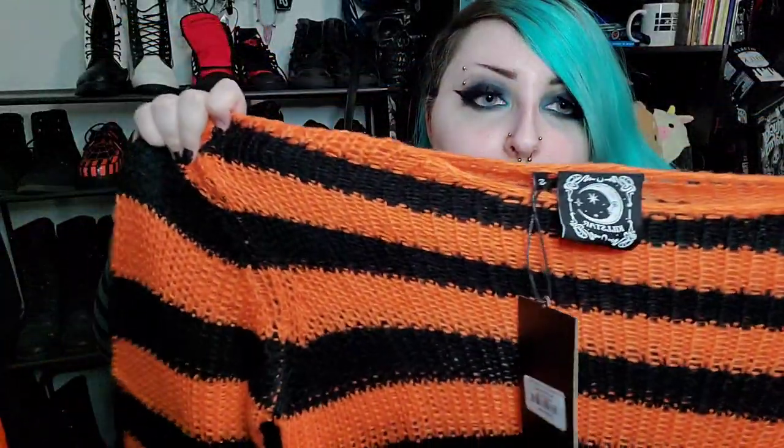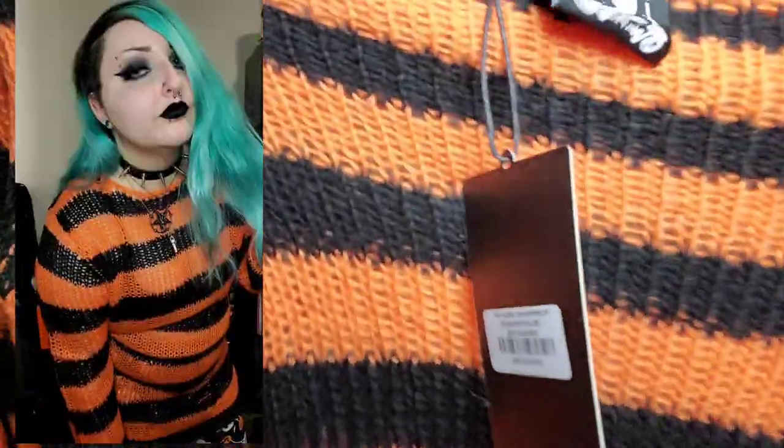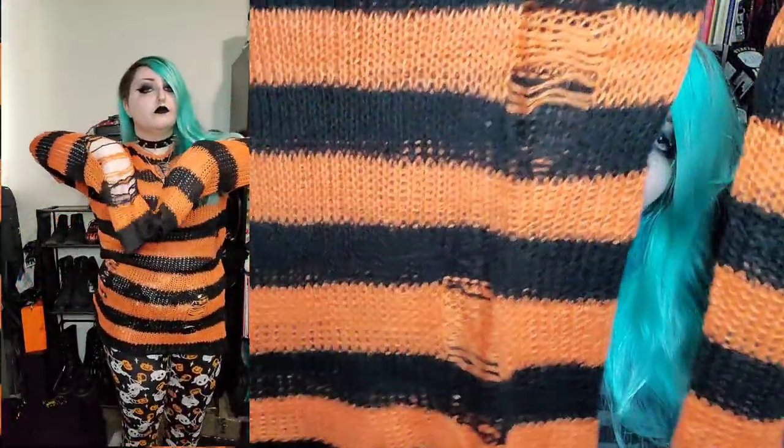Next up, I have the, what is this called, pumpkin knit sweater. This is just another one of Killstar's oversized, stretchy sweaters. This is a small, and it seems bigger than the mediums and large that I have, so that's interesting. Yeah, it's definitely a small, but I don't know, it seems bigger to me. That's what that looks like. It just looks the same as all the other sweaters except orange.